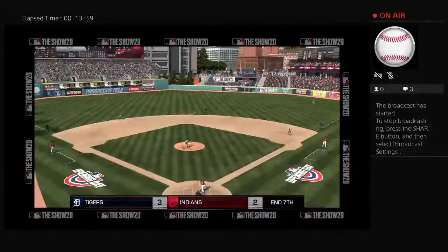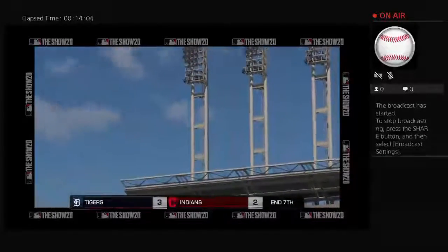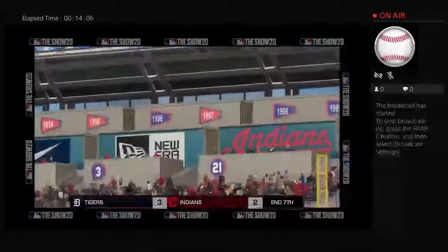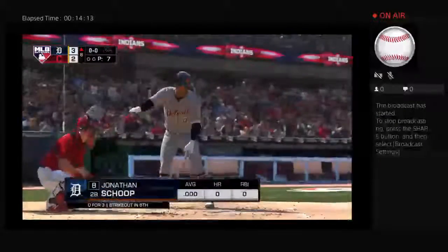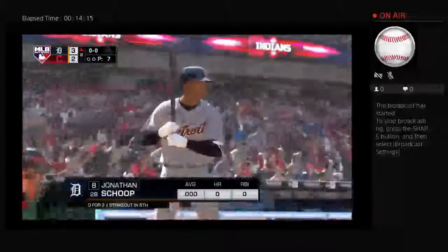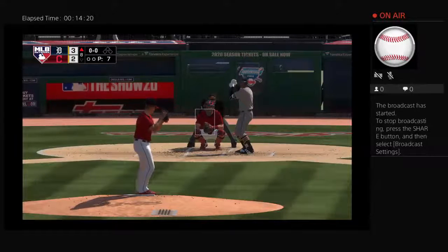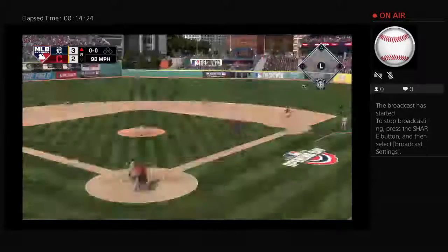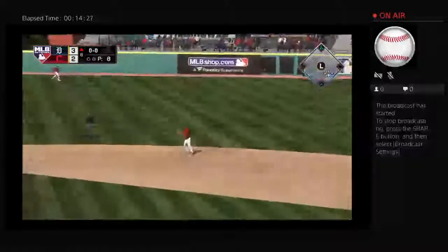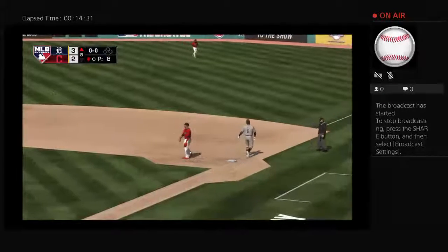Indians pick up 1 thanks to this at-bat from Carlos Santana. We'll march on to the 8th. It's the Tigers 3 and the Indians 2. And next it'll be the Tigers cleanup hitter, Jonathan Schoop. His prior history versus this arm, not a big sample size, 0 for 1. He's set. Here it comes. Sliced hard on the ground. Reined in. Throw on to first in time, so the leadoff man is set down to open up inning number 8.